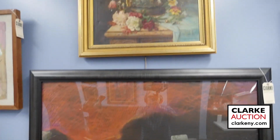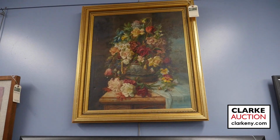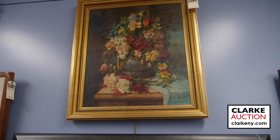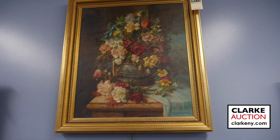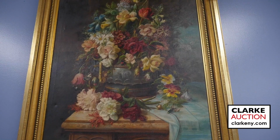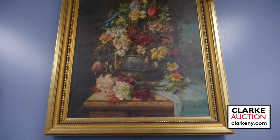Above that, we have an Austrian work by Hans Zatzka. He was born in 1859 and died in 1945. He does his flowers in the style of the great old masters, which we had some really good ones last month. And so you can see the fine, expressive paint work there in that work. And we have an estimate of a mere 2 to 3,000.